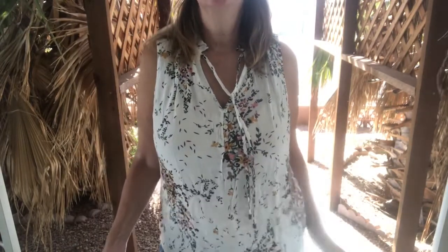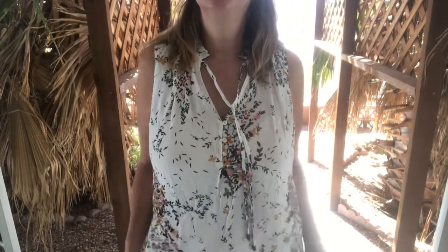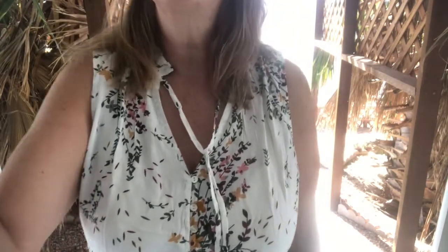I'm not sure if you have to wear like a tank underneath it, but I really kind of like this top. So I will be right back with the next top.